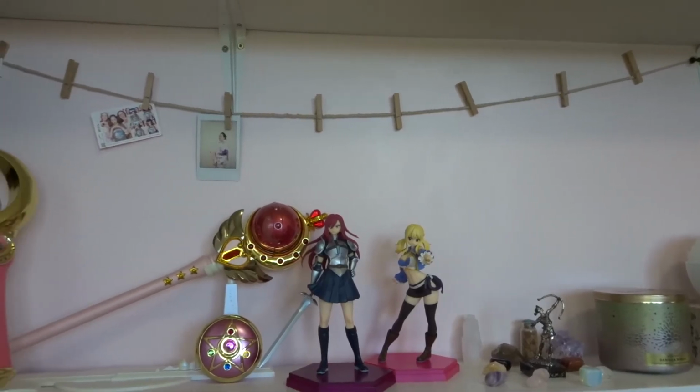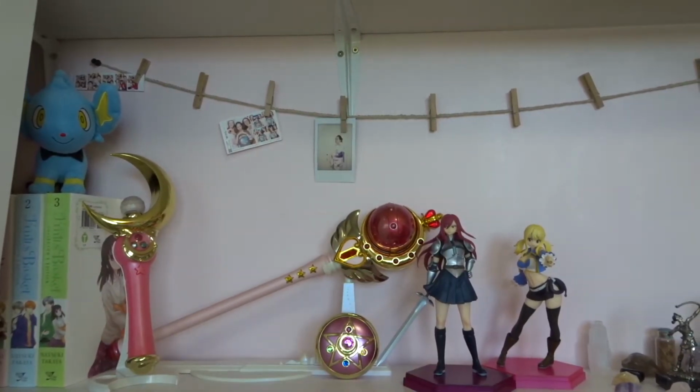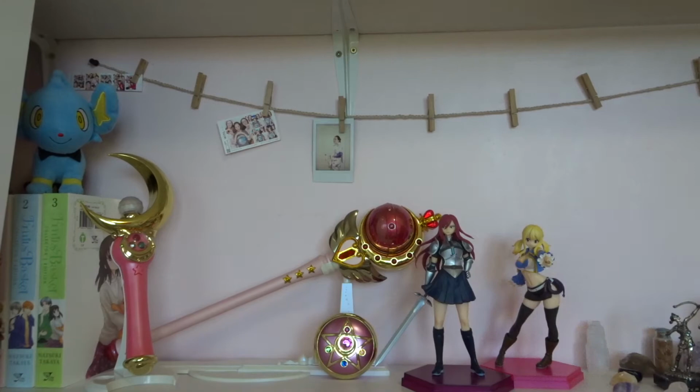Shelf number 2 is a little bit more collectible based. So on this side here, we've got the startings of my Fruits Basket manga collection. I got gifted the first 3 volumes of this manga for Christmas like 3 or 4 years ago, and I could never get into it.